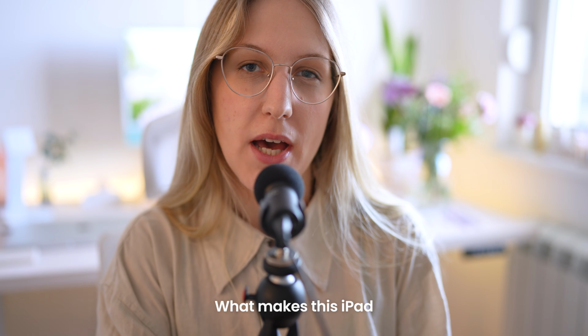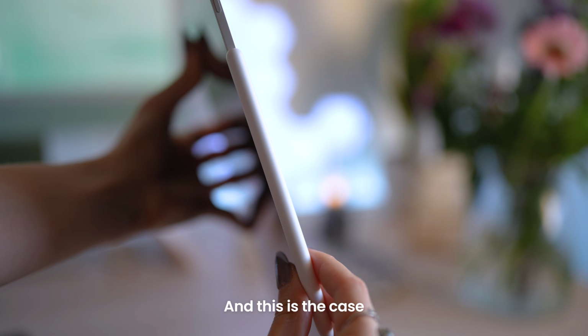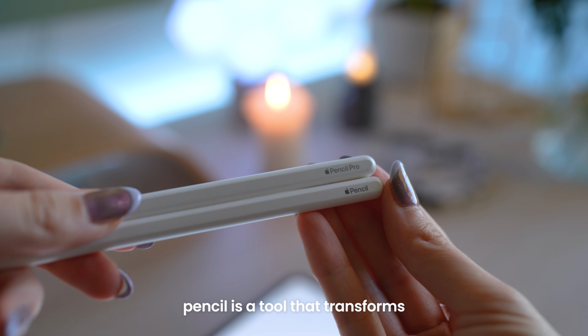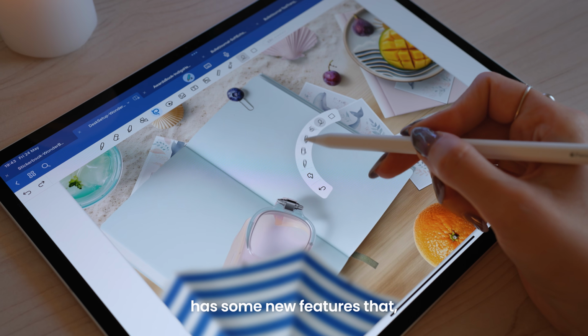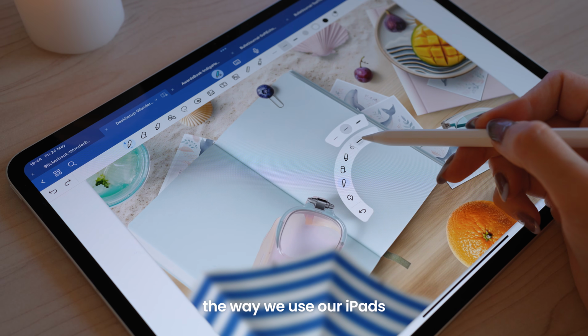What makes this iPad really worth it in my opinion is the Apple Pencil, and this is the case for all the iPads. Apple Pencil is a tool that transforms an iPad into a creative device, and the new Pencil Pro has some new features that, with the new software, can potentially change the way we use our iPads.